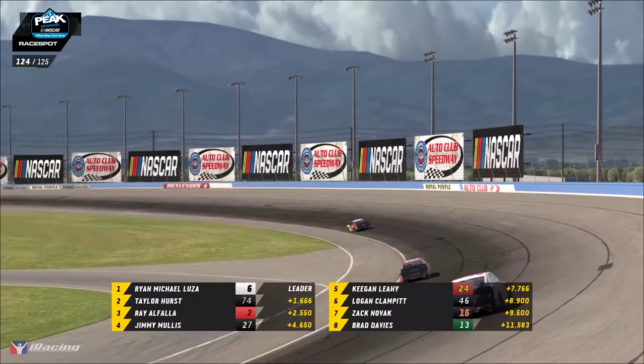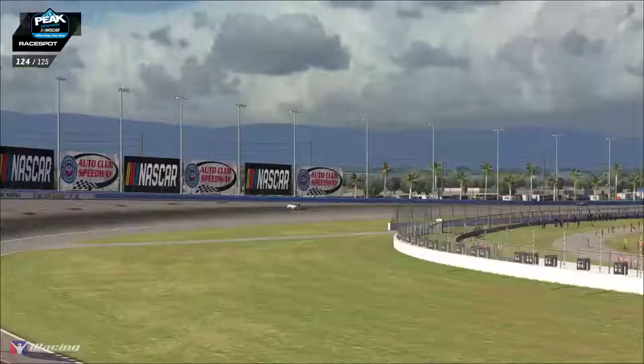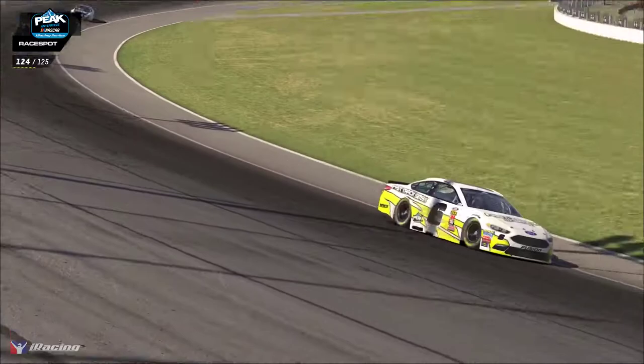And Ryan Luza, we talked about him up in front, battling with that injury that he had sustained a couple weeks ago. This might make it feel just a little bit better, but those guys behind, I'm sure, are going to be hurting a little bit more and are going to try to get a little more in Vegas. Luza, up at a four, he'll come to the white. One more lap to go for Ryan Michael Luza.